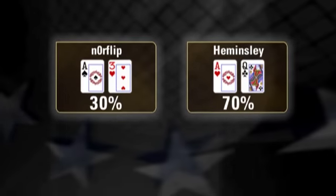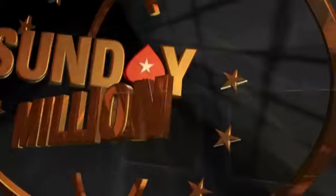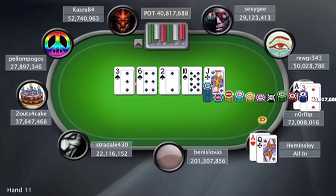Norflip makes this call. Hemmensley, the short stack, is all in. He's found a good spot to get all in as well. The dominating ace, but it doesn't look like it's going to hold. Bingo flop for Norflip. And he'll lock it up with the nut flush on the turn. Why not do it in style? Hemmensley, bad beated out of this one. However, he was the short stack. And he is the first to leave us.